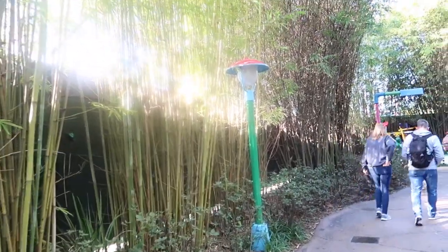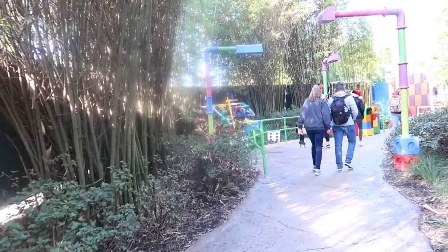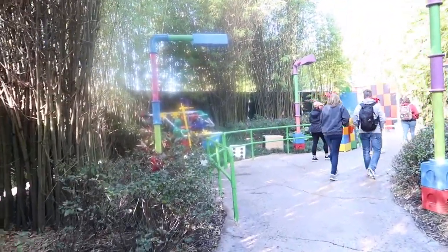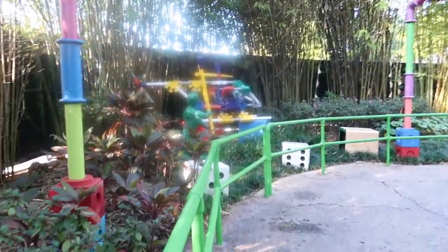I did not put my jacket back on yet. And it is a little chilly because I'm in the shade. But I was so warm that I think taking my body temperature down a little bit is good.